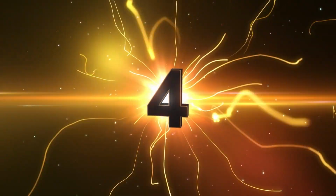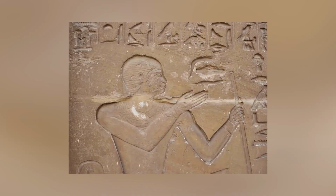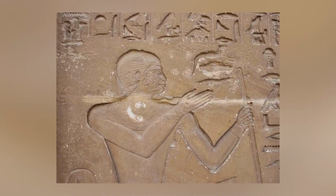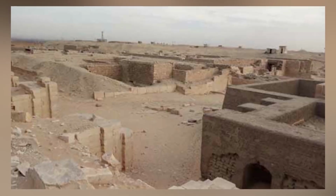In our number 4 spot today, we have the Ancient Curse. Alright, so of course we have to have a good old-fashioned curse that was unleashed from inside of a tomb. Okay, that might be a bit of an exaggeration, but there really was a curse found on the inside of a tomb. This tomb was the tomb of a pharaoh's official who was thought to have lived around 4,000 years ago during Egypt's 6th dynasty.